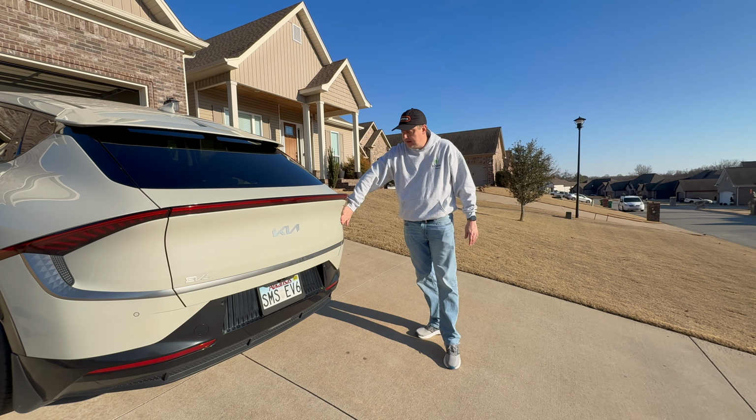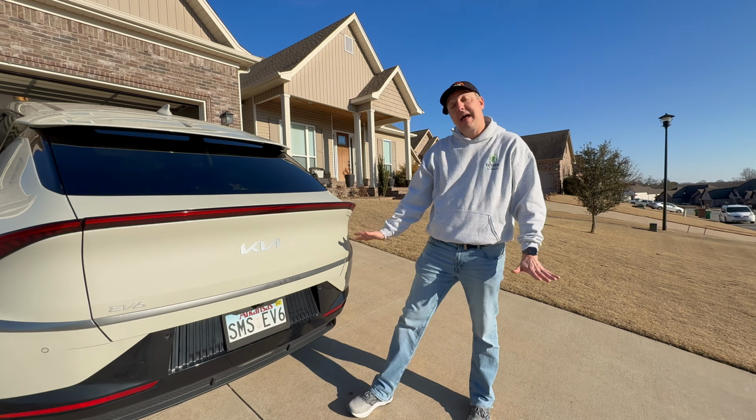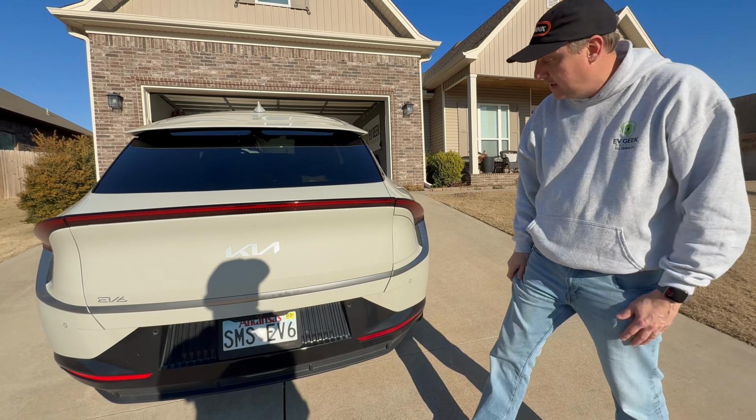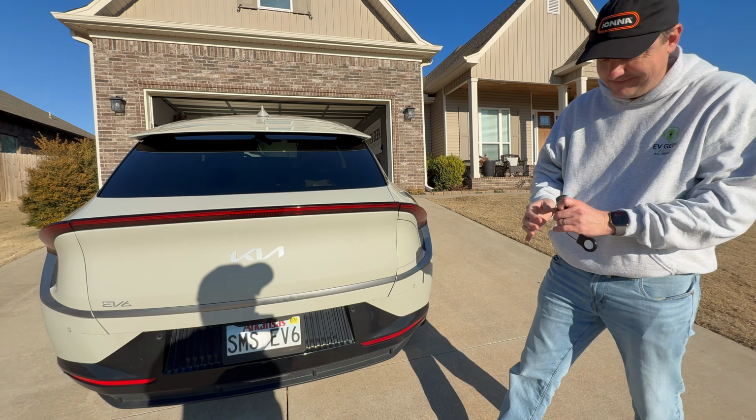Another issue was this. I'm glad I found this out before I went on a trip. So as we all know, this is how, oh, can't open it again. And we just had the car open. Yep. So unlock.